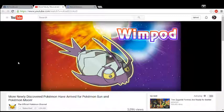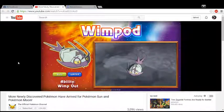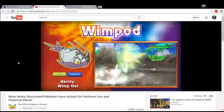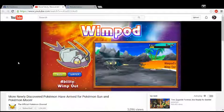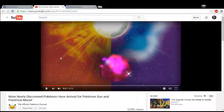Let's check out its moves. There it is, Bug in Water. Ability Wimp Out. So let's see what it does. Here we go, there it's facing against Vikavolt. Use some kind of electric move. Oh, it's perfected. Wimped out. Apparently what Wimpod did, it fled. I guess that's the ability. When the Pokemon is in low health, it runs away. Kind of like Quick Feet.